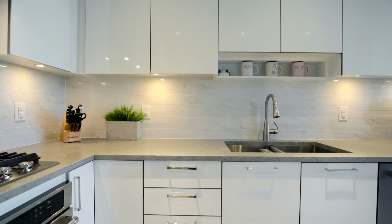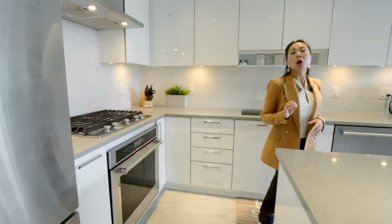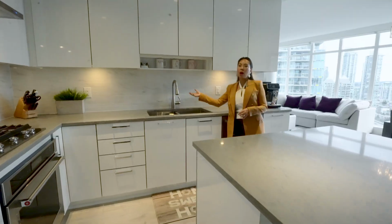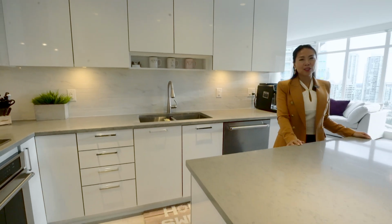And you also have a KitchenAid stainless steel appliance package with gas range for those of you who are chefs out there. You also have a double mount undersink and these beautiful pot lights that really accentuate the whole entire kitchen. This kitchen is perfect for you and your family to enjoy.